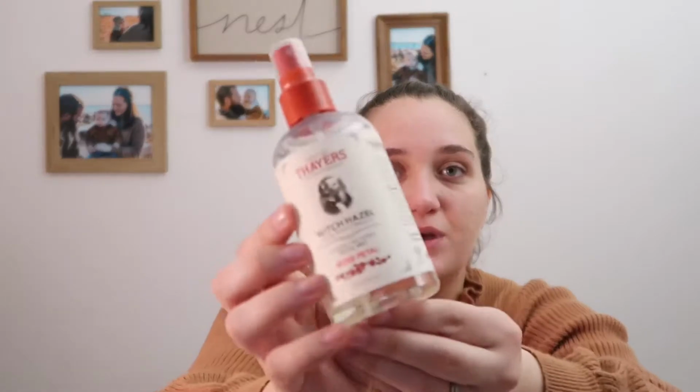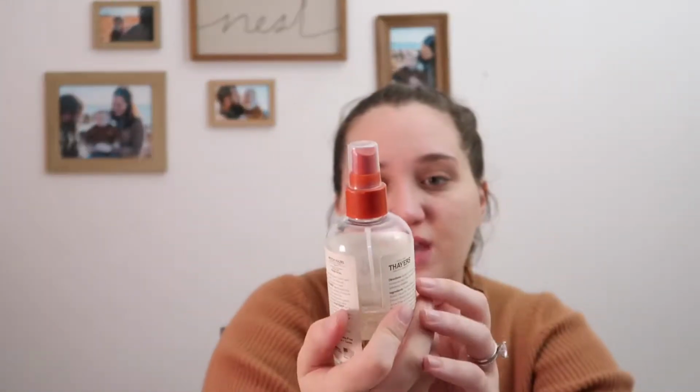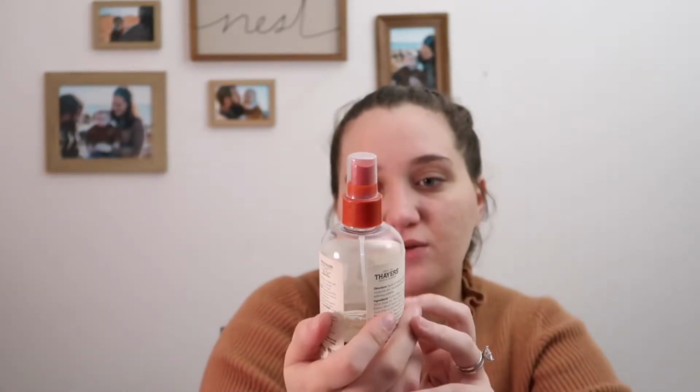And then at night after I cleanse, I put on my toner. This is what I use, just the Thayer's Witch Hazel Aloe Vera formula in the scent Rose Petal. And then I also use this sometimes as a soap if you don't want to use a cleanser or anything like that and you're just not that type of person, because some days I am definitely not that type of person, and I just wash it off with just some regular soap.